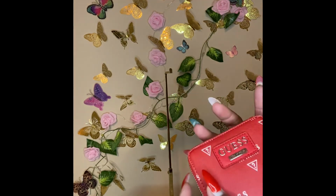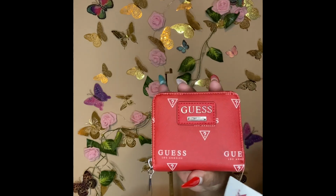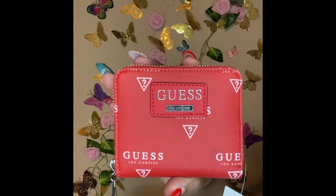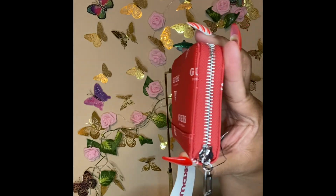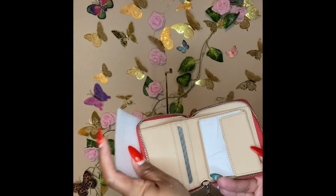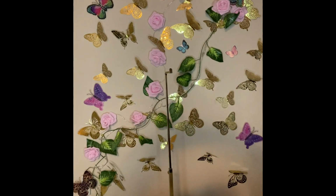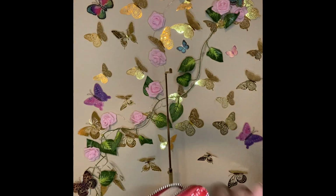Also picked up this Guess wallet. I just thought this red was popping and that it would go with a lot of red that I plan to wear during Valentine's, the month of February. So even some of my African garb that I'm gonna wear for Black History Month also has a lot of red. So I just thought this was cute. Gold tone, has Guess right here on the zipper pull. It's tan in the inside. 1, 2, 3, 4 card holders, a snap pocket that you can put stuff in, and then of course your cash part. Okay, that was $12.99 at TJ Maxx.